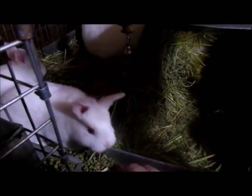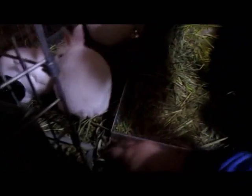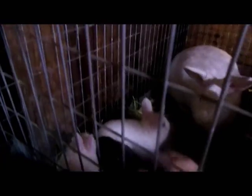Little buggers. Which is fine. I mean, they'll eat it there too. The kits are just starting to eat. But it's just a little bit of a pain in the neck. Oh, they're a super friendly little litter. I've got to get in here and clean cages after I'm done filming.